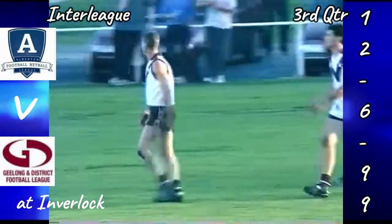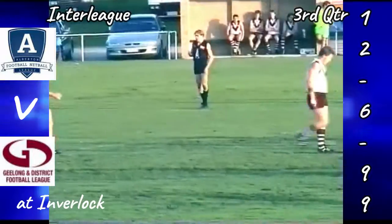Just wondering whether the runner might have come out there and congratulated and given a bit of a gel, but he hasn't moved again. That's the back's gone. There is no communication coming off the bench onto the ground, and that is very disturbing.